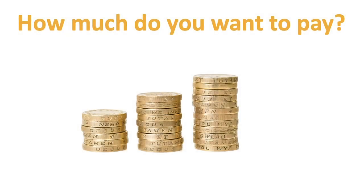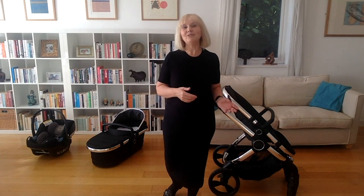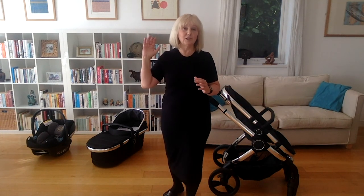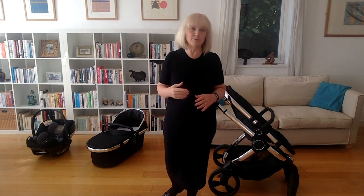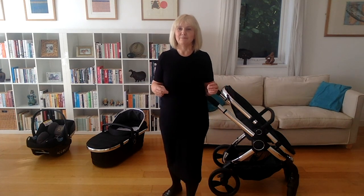So now we're on to the money question. Just how much does a buggy cost? Well, you can get a no-frills stroller for £25, and you can pay £1,000, even £2,000 for a high-end, top-of-the-range pushchair. What we do know is that if you do your research and work out what you need, you can find a really good buggy within your price range. So remember, do your research, and think about the extras as well. Sometimes something might look a bargain, but you've got to pile on quite a few extras in order to use it in the way that you want to use it.